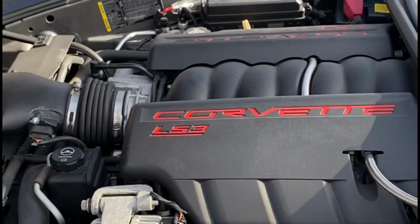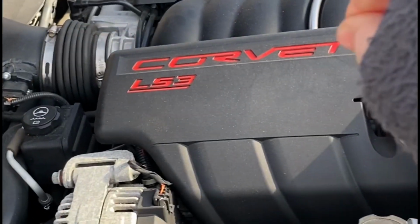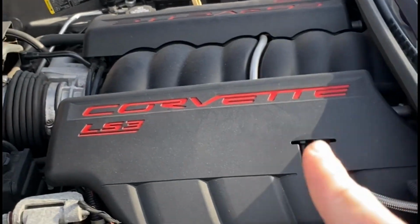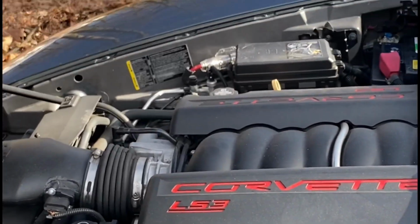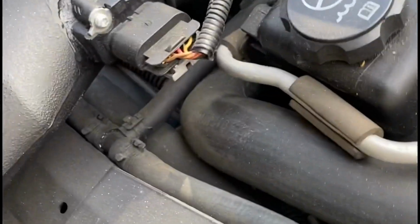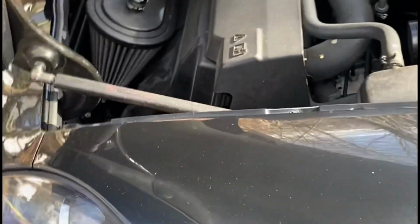So we got the hood open, you got your nice written Corvette logo there, and it's an LS3 6.2 liter V8 engine, which I honestly believe to be a great engine. And we got something here that says slack thing. I don't know what that means. Got a button right there.